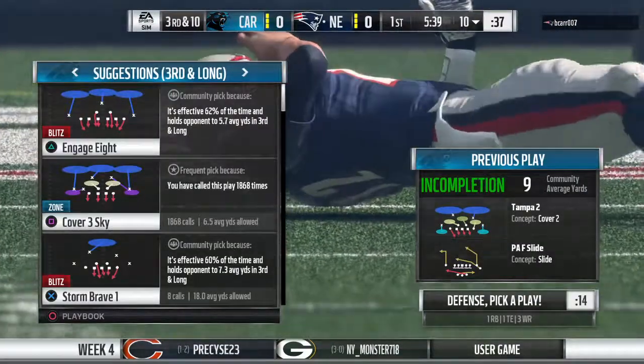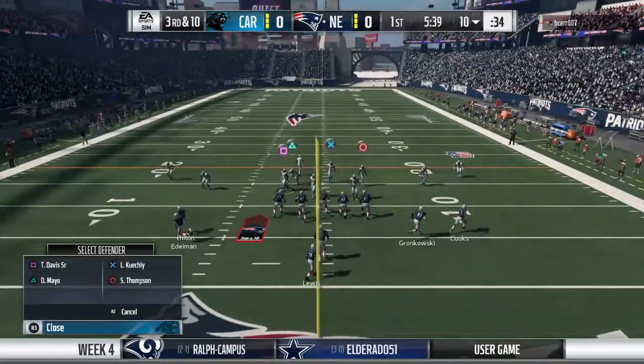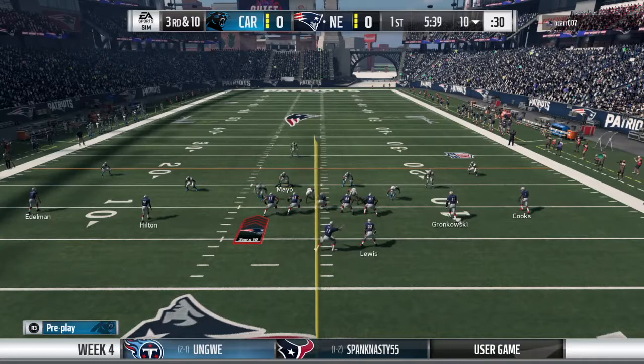Pressure, and that's certainly going to be a key to this game going forward. And that time, they were able to get in there and influence the throw. And remember, quarterbacks have got to get rid of it. They don't have the tuck rule that they can fall back on anymore.